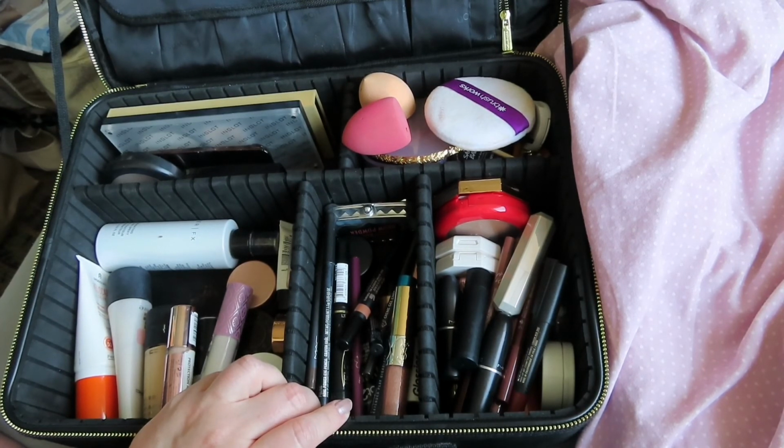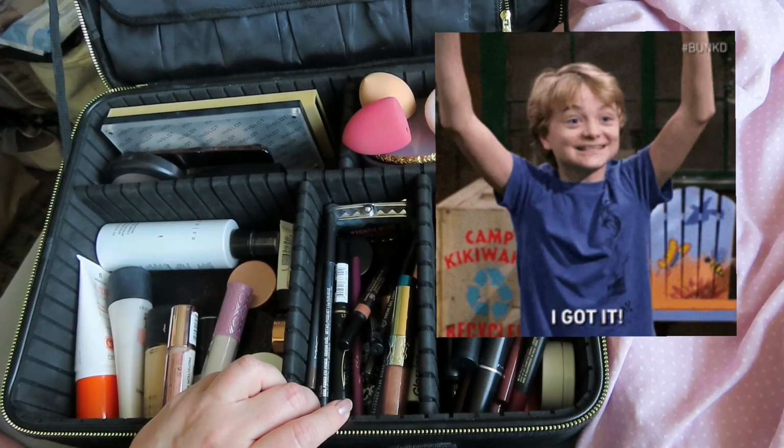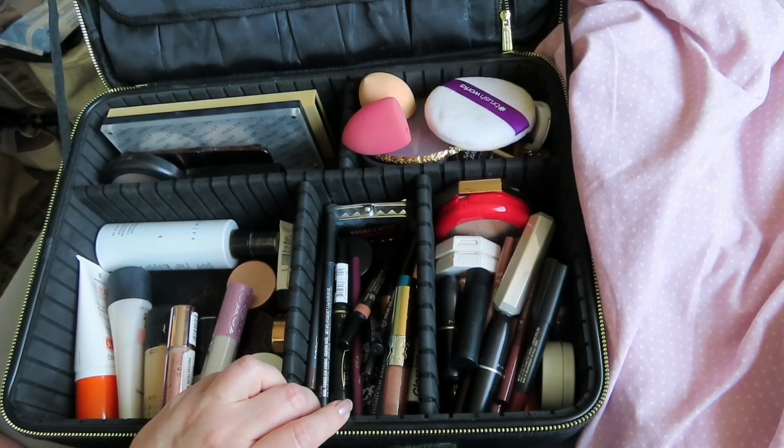I'm now going to stalk the Cult Beauty website until the Natasha Denona Zendo palette is launched. I had my alarm set, but I've been awake since like 6 o'clock waiting for it to come on. My basket's ready to go, I just need them to launch it so I can buy it.